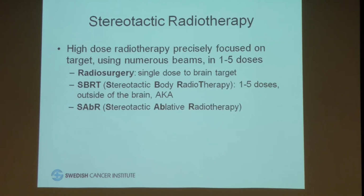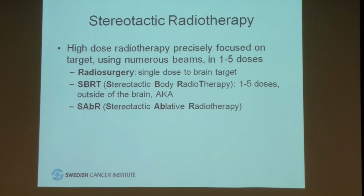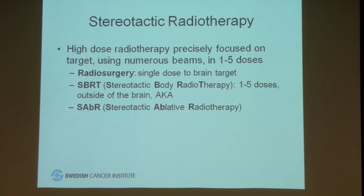So this type of treatment, this stereotactic radiotherapy, has different names because the treatment evolved from different disciplines. But when we're treating a spot in the brain with a single dose, for example, gamma knife, we call it radiosurgery. But when we're treating spots outside of the brain, between 1 to 5 doses, we call that stereotactic body radiotherapy, SBRT, to differentiate it from the brain. There's a new name for it that you'll see, and if you search the medical literature, people are now calling it instead stereotactic ablative radiotherapy. Why do we use the term ablative? Because we're giving such high doses of focused radiation that we're ablating the cancer at the spot that we are treating.